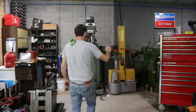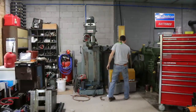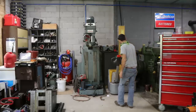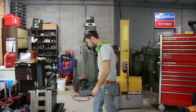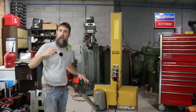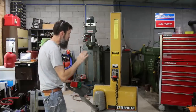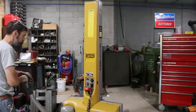So it's been a long time since I've used my Caterpillar lift. I'm curious to see, should still work. I had it on the trickle charger. This thing is awesome, by the way. I picked this up, a lot of you will remember, right after I got done with the construction of this building, and I used it a ton. I've already got my money's worth out of it.